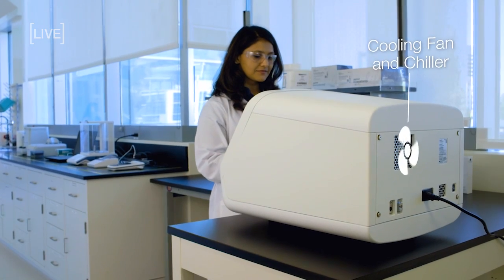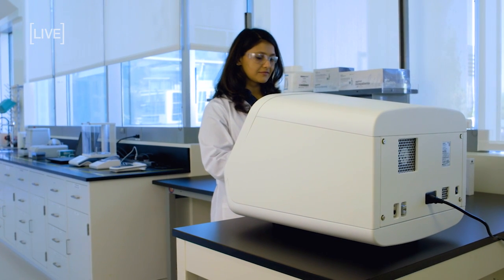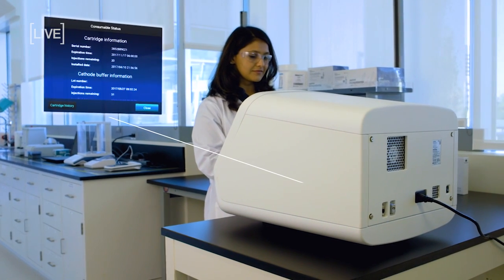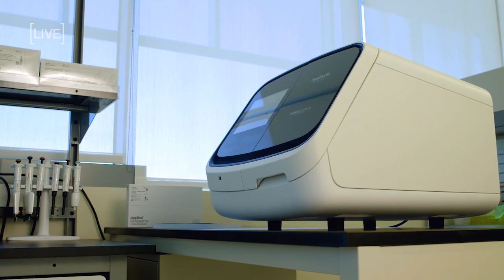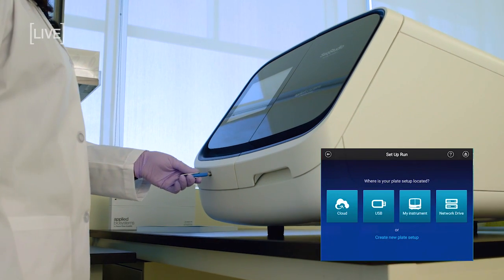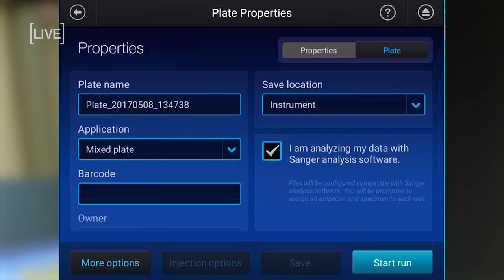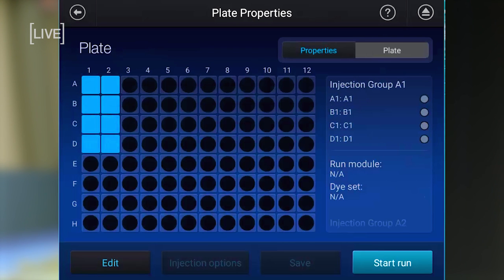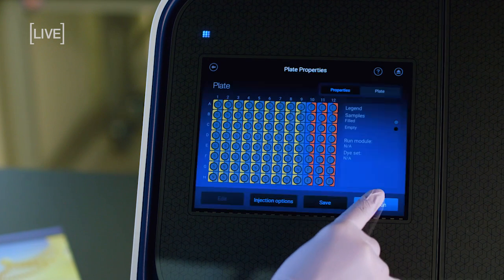A cooling fan on board helps reagents last up to 4 months. All SeqStudio consumables have RFID tags, so tracking is automated and easy. You can set up your run remotely or right on the instrument. You can run both Sanger sequencing and fragment analysis samples on the same plate at the same time. Let's run.